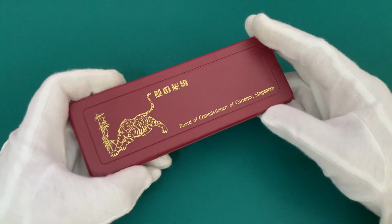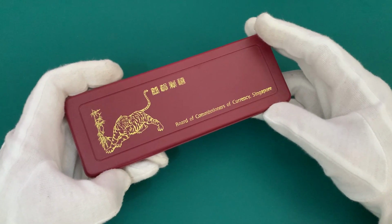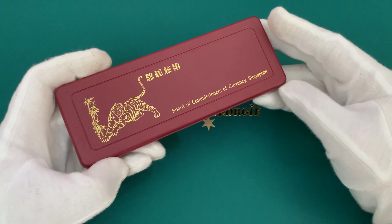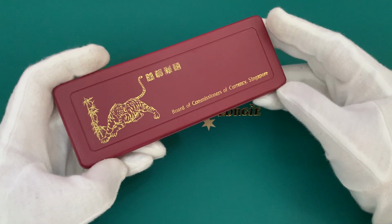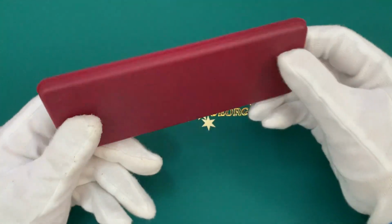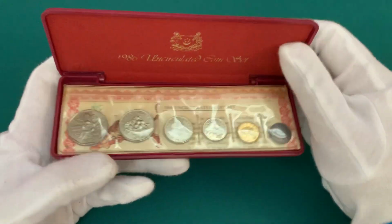Here's the first set that was issued in 1986, the Year of the Tiger. There were 120,000 of these sets produced. Markings are only at the front, with nothing behind. And this is what's inside.